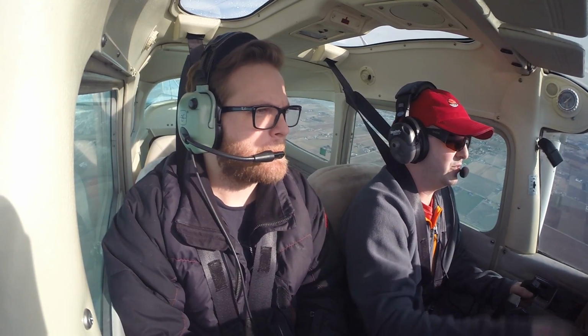How high up can propeller airplanes go again? Don't they have like the air gets too thin? It depends on the airplane, of course. Some of them will make it up to 28, 30,000 feet even. This particular airplane will top out at about 12,000 feet. The air just gets a little bit too thin for this engine. There's definitely other airplanes of this size that will do a little bit better, but this one's about 12,000 feet.